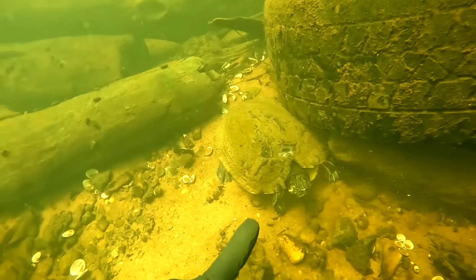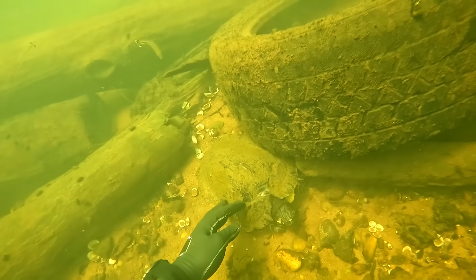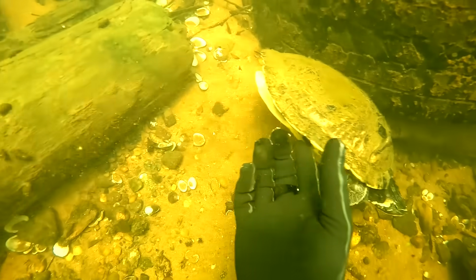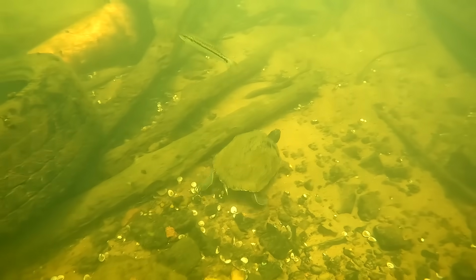So we're checking on this turtle right here. It has a chip on the top of the shell. I wasn't gonna bother it, but I was worried about it, so I was kind of moving it, making sure it's healthy. I'm gonna touch its back so it swims away here. I was like, oh, what's going on with this thing? And then sure enough, it just kicks off, and I'm like, okay, it's good.